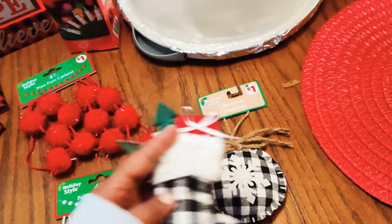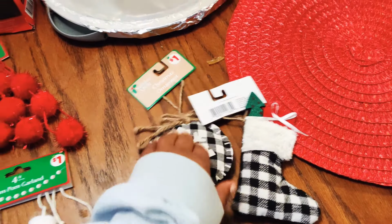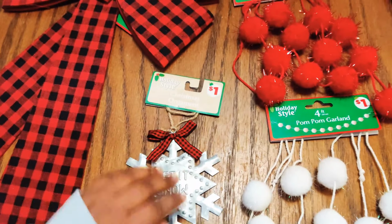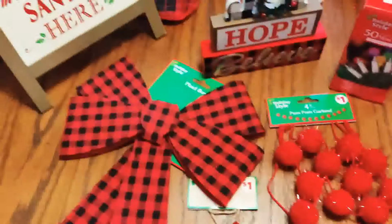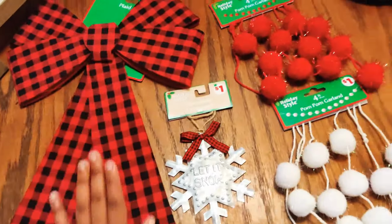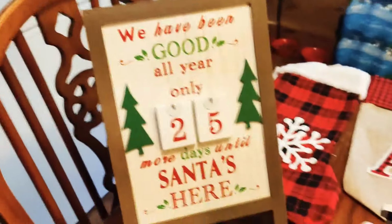So I got a black and white stocking and a black and white pattern snowflake. And I got two pom-poms, red and white. And then I got an ornament that says "Let It Snow" with the bow to match my big bow that I'm gonna put on my wall in front of my bed. And then I have this sign here I'm gonna keep in the living room.